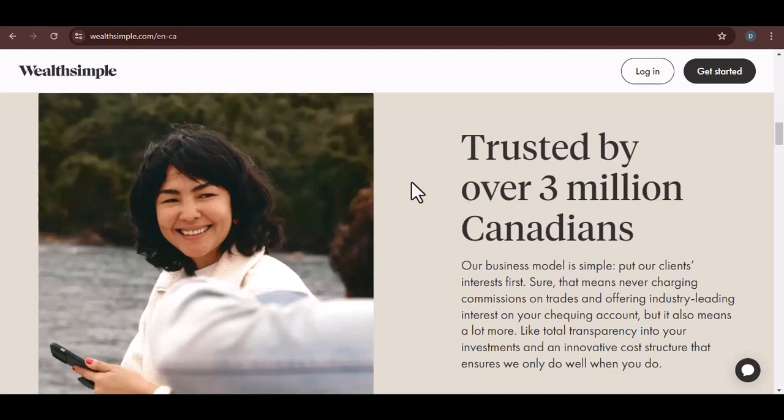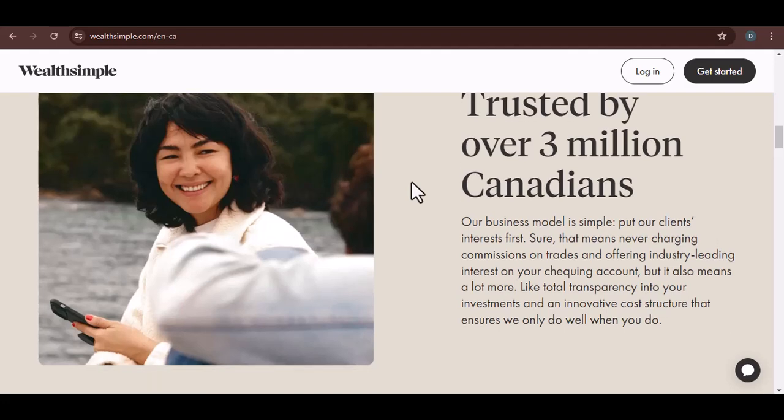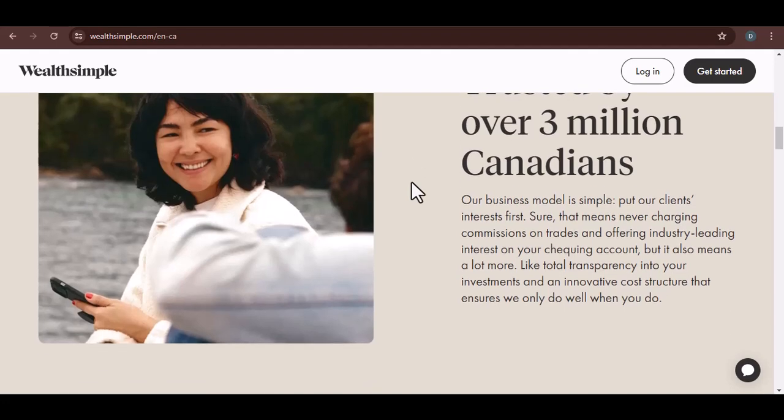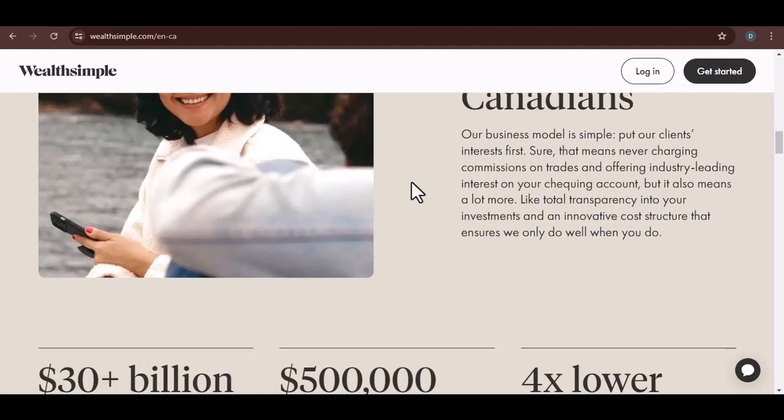They also offer exposure to a basket of other cryptocurrencies through a product called the Wealthsimple Crypto ETF. This is a bit like owning a piece of multiple cryptocurrencies at once. It's a good option for those who want to diversify their crypto portfolio without having to buy each coin individually.